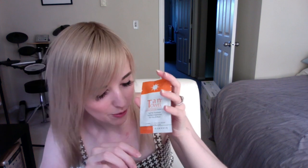But the one thing I did want to show you is that if you do like to have a tanner look, and some people look so amazing with a tan. I think I just kind of look funny, but some people look so great with it. So there's this new product called Tan Towel. And you know I like anything that's alliterated. Tan Towel. Here, I'll put the rest of the stuff away real quick.